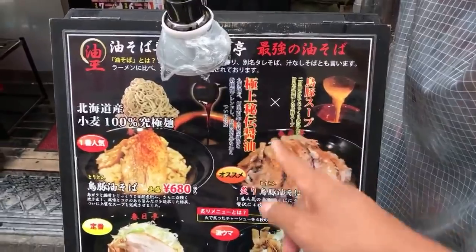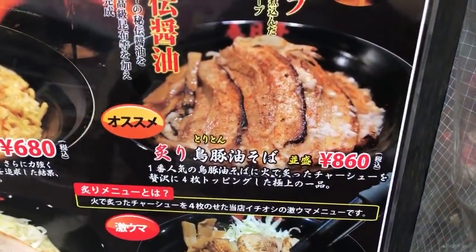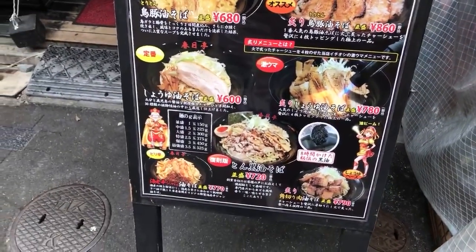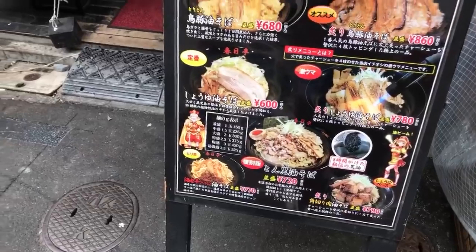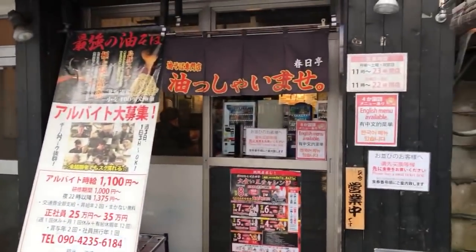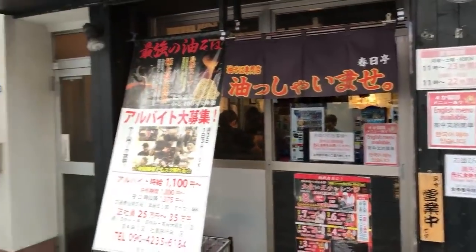You see here? Oh, that chashu looks so good. Oh man, it's getting close to lunchtime too. Yeah, Abara Soba. It's very famous. This one is always packed. Always packed. All right, that's all I wanted to show you.